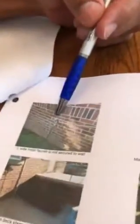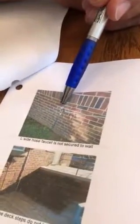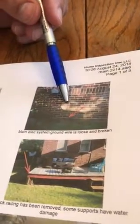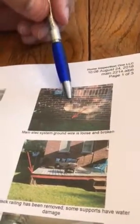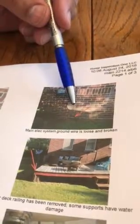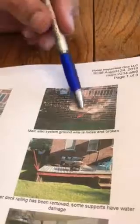The hose faucet on the left side is loose. It's pulled loose from the wall, needs to be resecured. The ground wire for the electrical system, which is on the left side of the house, the ground wire clamp is loose and the wire is broken, but somebody took and tied it in a knot to repair it, so that needs to be replaced.